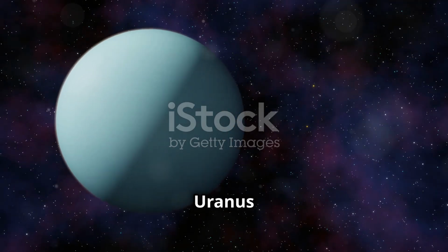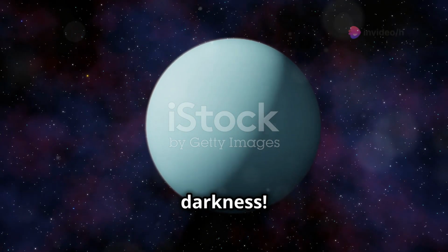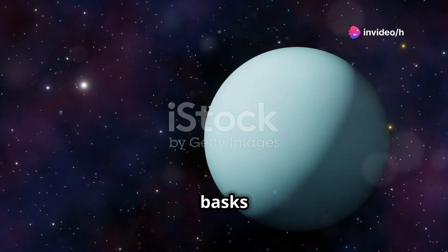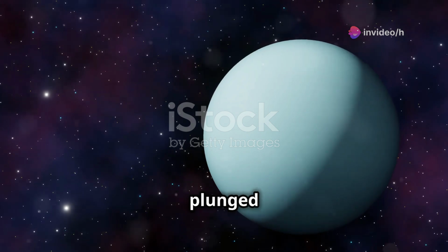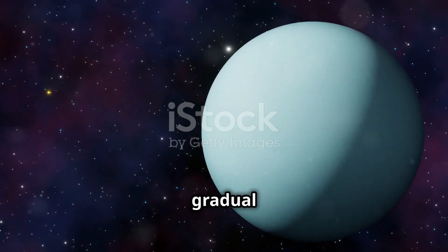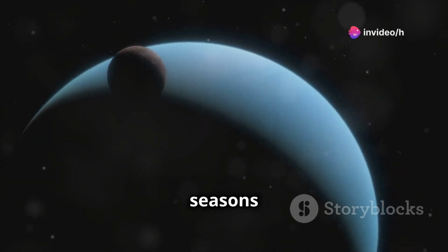Each pole on Uranus experiences 42 years of constant sunlight followed by 42 years of darkness. This means that for nearly half a century, one pole basks in continuous daylight while the other is plunged into an extended night. The transition between these periods is gradual but dramatic. It's hard to imagine what it would be like to live on a planet with seasons like that.